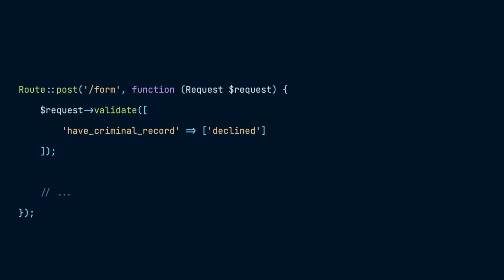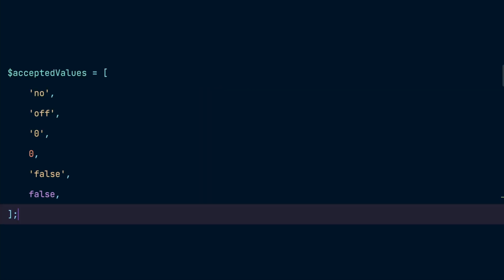Another addition to the validation component is the new declined and declined if validation rules. These are the opposite of the accepted and accepted if validation rules. Take a look at this validation scenario. Using the declined validation rule here will ensure that Laravel will only accept the form input if the user declined having a criminal record. The accepted values for this rule are no, off, 0 in the string form, 0 in the integer form, false in the boolean form, and false in the string form.